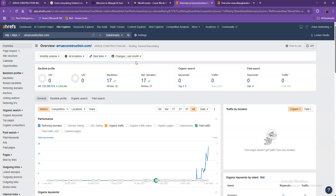Here we have Ahrefs, one of the paid tools that we use to get more information on the back end of your website. We'll be talking more about the numbers, starting off with DR.